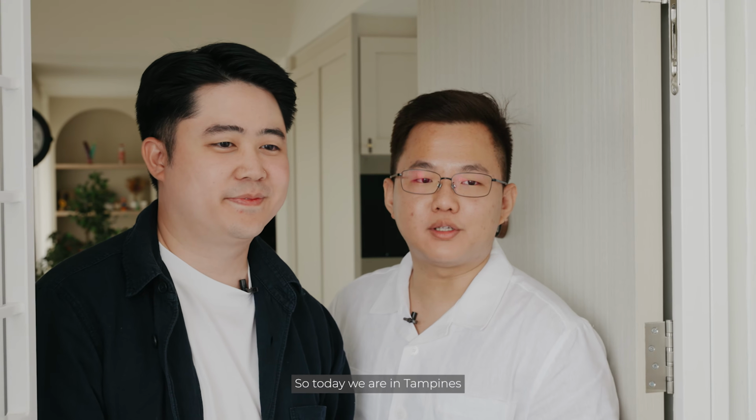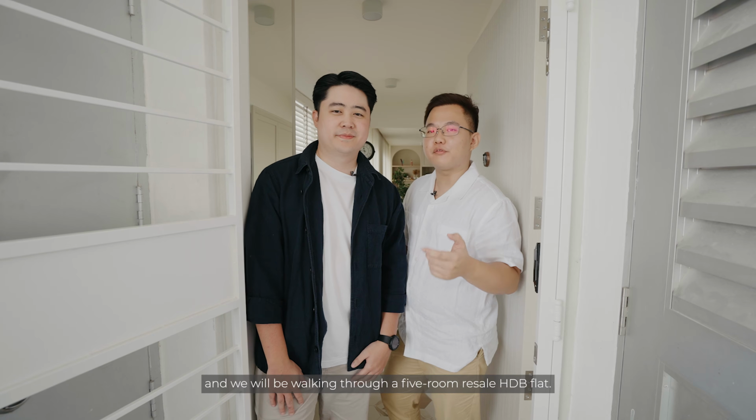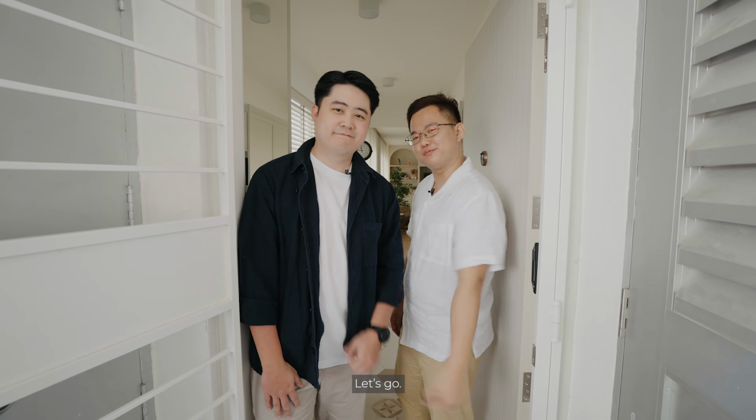So today we are in Tampines and we'll be walking through a 5-room resale HDB flat. Let's go!